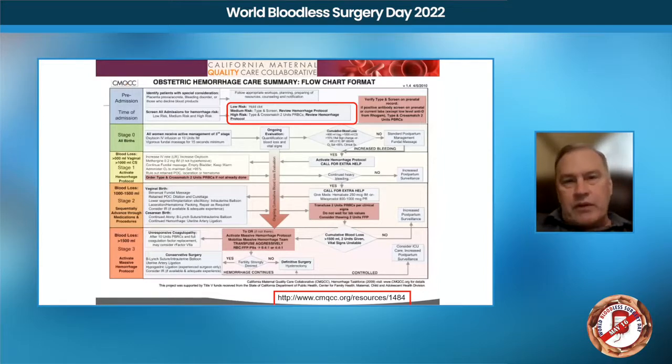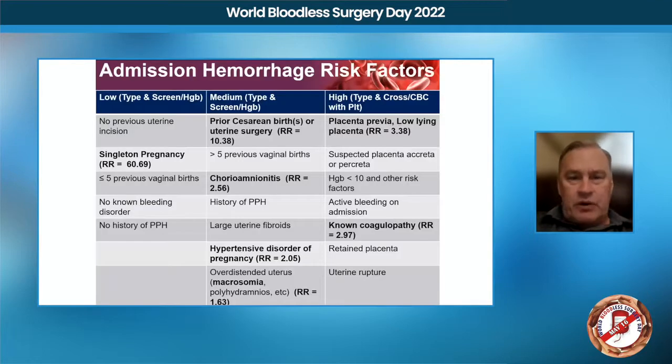For a Jehovah's Witness patient, it's a waste of time to type and screen and cross-match, but I think it's important to identify patients who are at high risk of bleeding during the course of their care. We've done some mathematical modeling on our database, which contains about 80,000 patients. In bold are the areas where we found the most risk for hemorrhage during delivery. Unfortunately, singleton pregnancy was the greatest risk of bleeding. I think this is because they labor for 2 days, develop chorioamnionitis, and become refractory to Pitocin. So it's really kind of a crapshoot as to who is going to bleed.